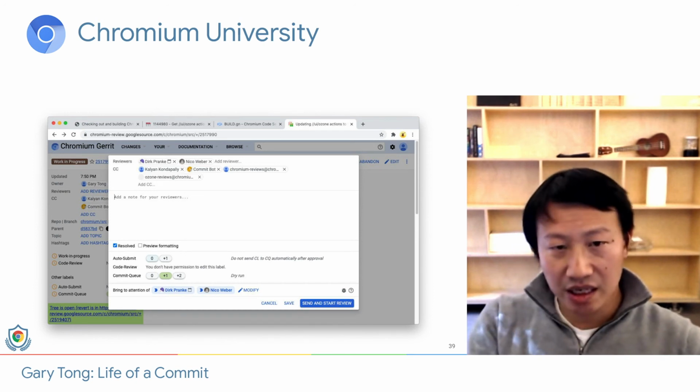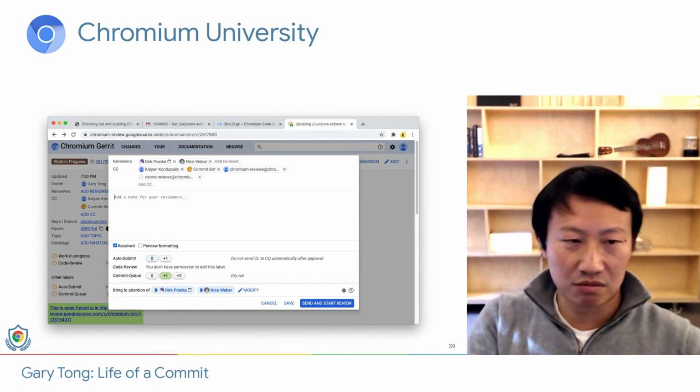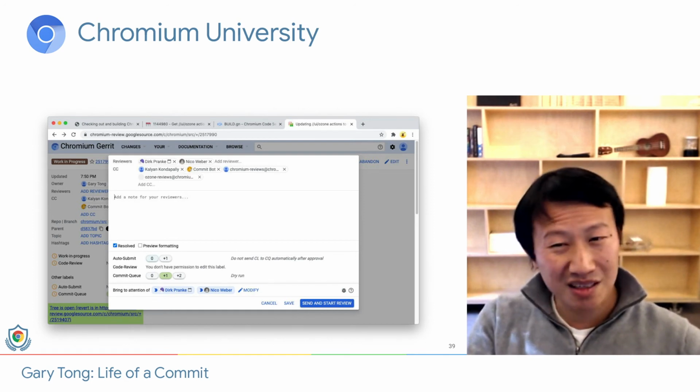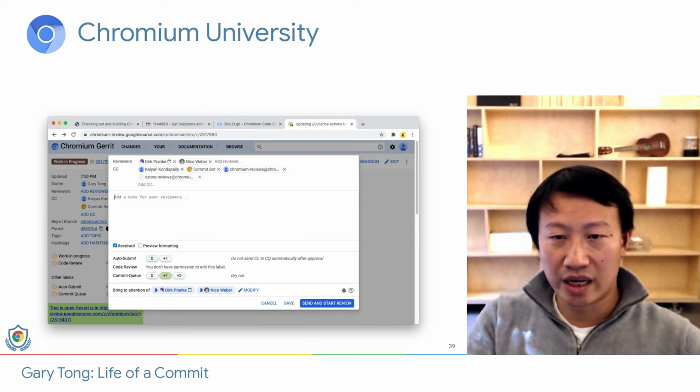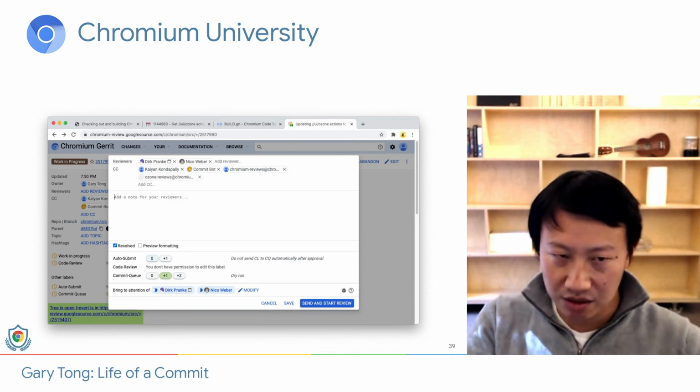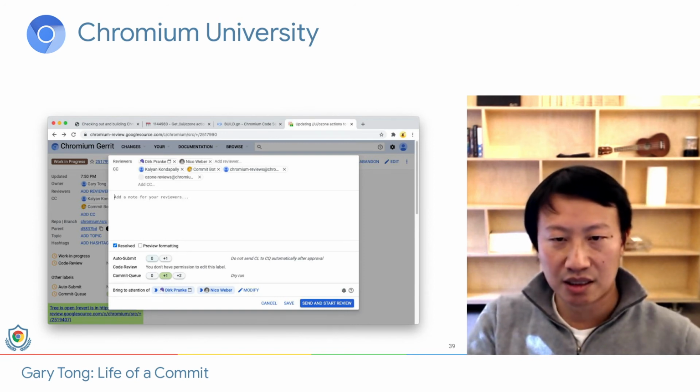It's usually not instantaneous. Reviewers are going to be doing other things, working on their own projects. Sometimes they're in a different time zone. So it's probably good to work on several changes at once. And so when this change is ready, dispatch it and then come back later.